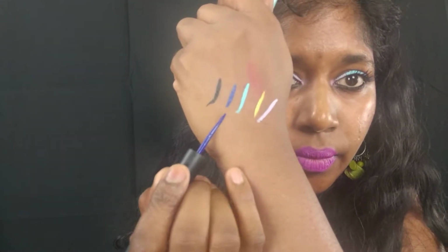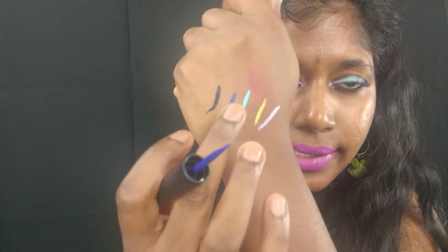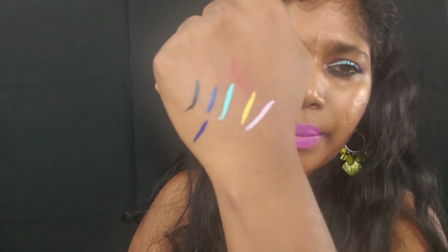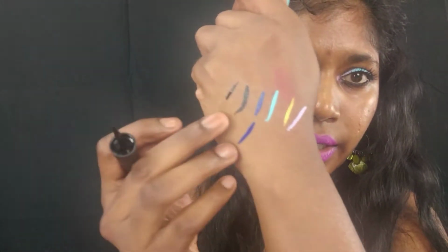So anyways, now let's watch the Milani ones. The Milani ones, I have the one in cobalt blue. As you can see, Milani is definitely darker, not as vibrant, well, I wouldn't say vibrant. I wouldn't say the Makeup Forever is brighter, but it is definitely lighter. So this is more of a darker blue, and let's do Milani here, right here.